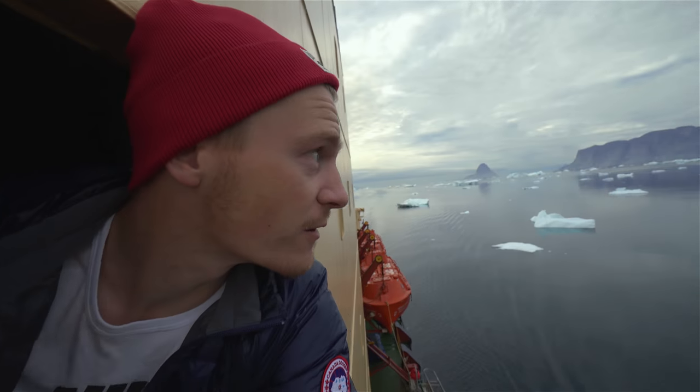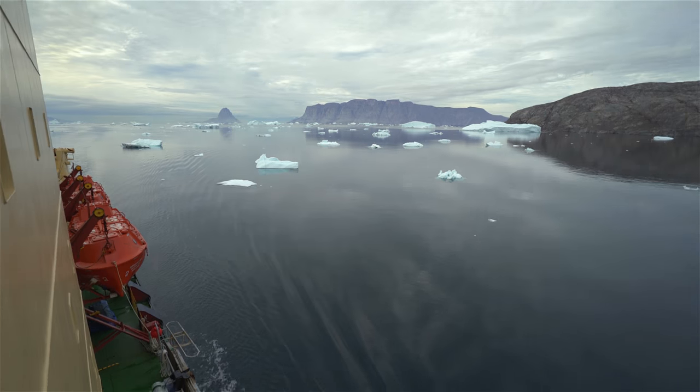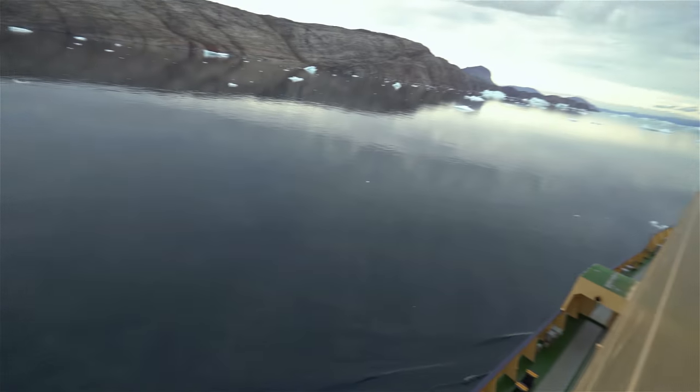I just poked my little head out of the window and we're in some crazy field of ice. This is the most ice we've had so far. Look over there. And we're just navigating through.